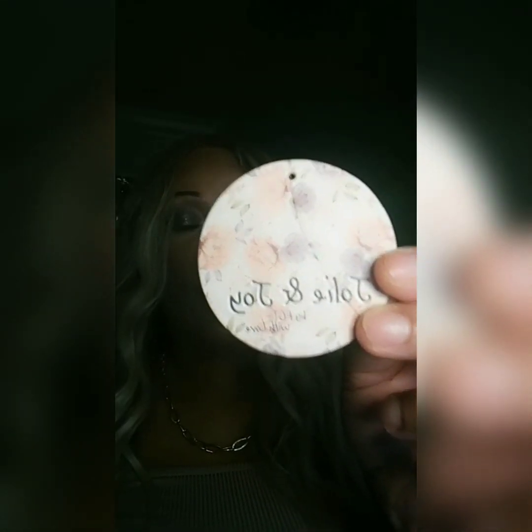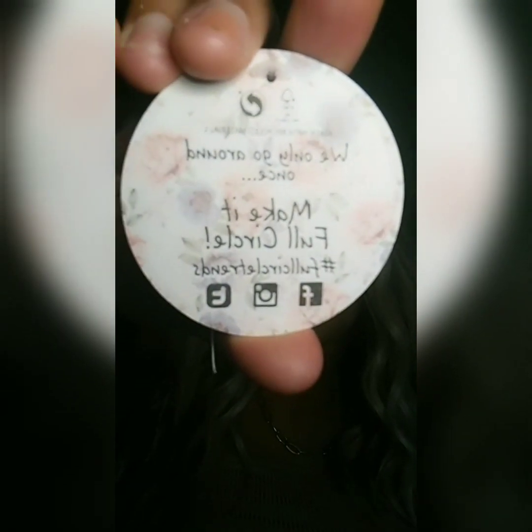This is the Rainbow Shops Plus Size Rib Knit Ruched Cami Dress. If I'm not mistaken, I think I got this in a 3X. See, it doesn't have it on the actual. This is the actual brand that created this dress. It's called Jolie and Joey by FCT with Love. And I like the fact that in the back of it says, "We only go around once, make it full circle." Hashtag full circle trends. Very cute. This was the tag that was on the dress. But anyways, yeah, y'all. So the dress is the Rainbow Shops Plus Size Rib Knit Ruched Cami Dress.